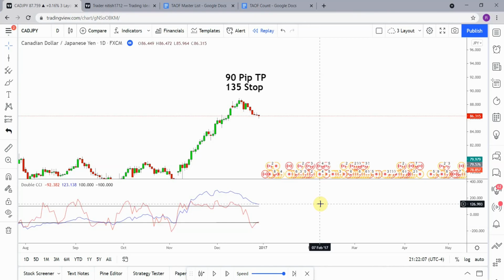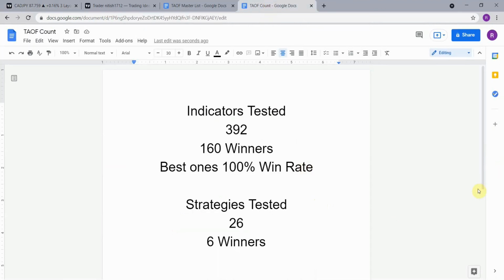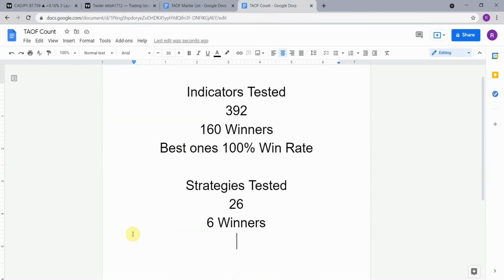Alright, as I said, today we will be testing the double CCI indicator. Before we do though, I wanted to put the testing scoreboard up for everyone to see. So to date, we have tested a total of 26 different strategies with a total of 6 winners. We've also tested a total of 392 indicators with a total of 160 winners, which means that they have met or exceeded the 60% win-loss ratio threshold that we have set for them.